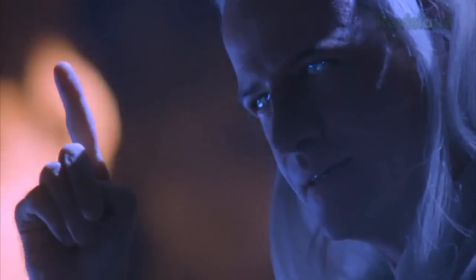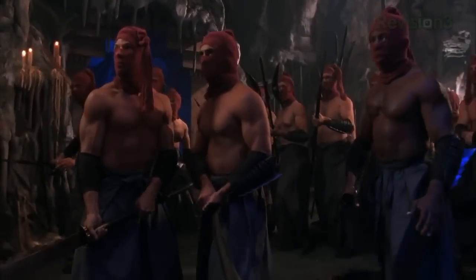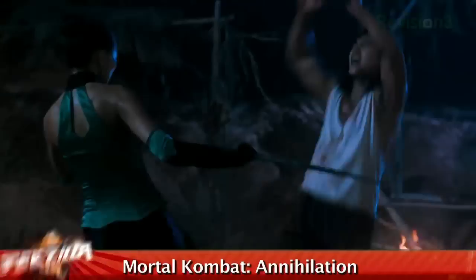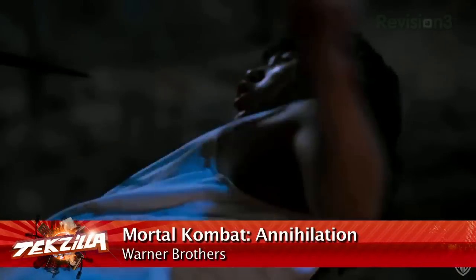Plus, each one comes with a redeemable code for a free exclusive Jade character costume for the PS3 version of the new game. Extras on these discs are sparse. The first film comes with an animated piece called Mortal Kombat, The Journey Begins, and both include the video game trailer, but not much else.